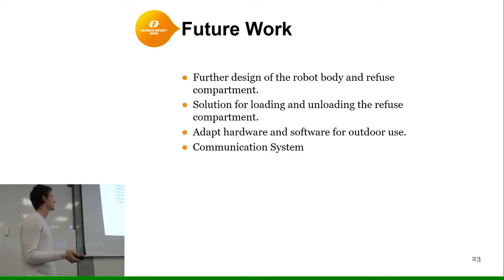So what is left? Future work. We need to further design the robot body and the refuse compartment, because it's not perfect yet. We need to find a solution for loading and unloading the refuse compartment. That is together with the PVS, who are constructing the bins, so that we can fit into that bin and then load the refuse. We also need to adapt the hardware and software for outdoor use, because right now we haven't tested the system outdoors, and it probably won't work. And we also need to construct a communication system. That is what's left.